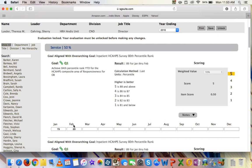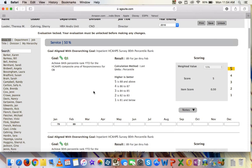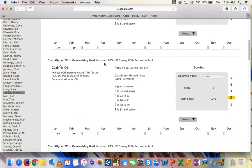Well, we can see that through the end of February, the rank on that particular question for OB is actually 89. So that is higher than 84, and in fact it's higher than the goal for a 4, and it is the equivalent of what you would take to get a rank of 5. A 5 here is 88 and above. The actual score is an 89. That means, as you can see right here, that the current scoring for this particular objective is a 5. So we could roll down through some of these goals. The next goal is to achieve the 90th percentile rank year to date for the HCAHPS composite area of nurse communication.